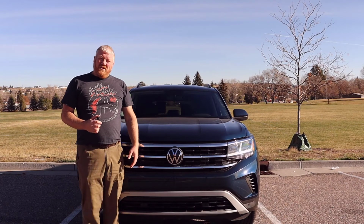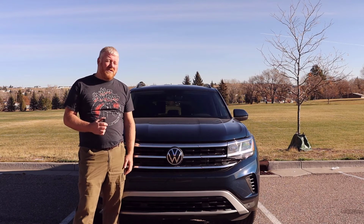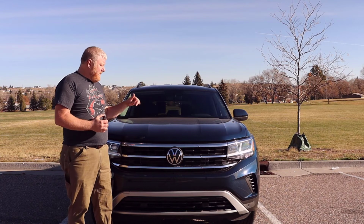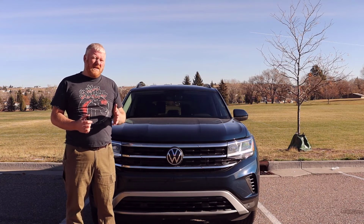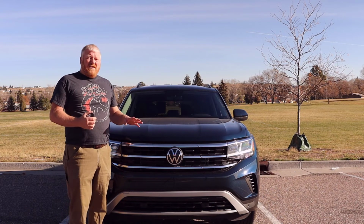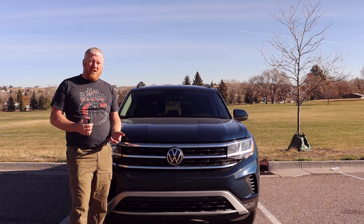All right, so there you go. That's the 2021 Volkswagen Atlas. This in particular is the SE with technology. So base price for the Atlas is about $33,000. This with everything in it, so the SE package plus the technology package, which is right about the middle of the lineup for this vehicle, it's a little over $40,000 with delivery. So $40,000, huge SUV. It's one of the better deals on the market right now.